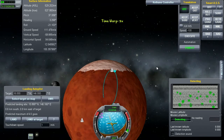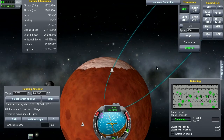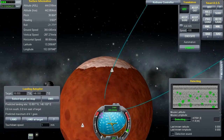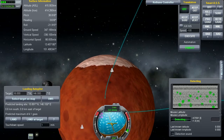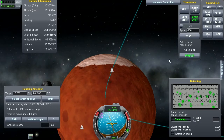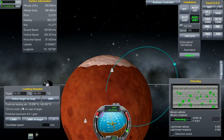and accelerate time a little bit and get closer. Altitude 450-ish kilometers. Down to 400. And I think that will be a good point to start killing velocity. And it's doing that. Keeping us, well, it was keeping us close to our target.